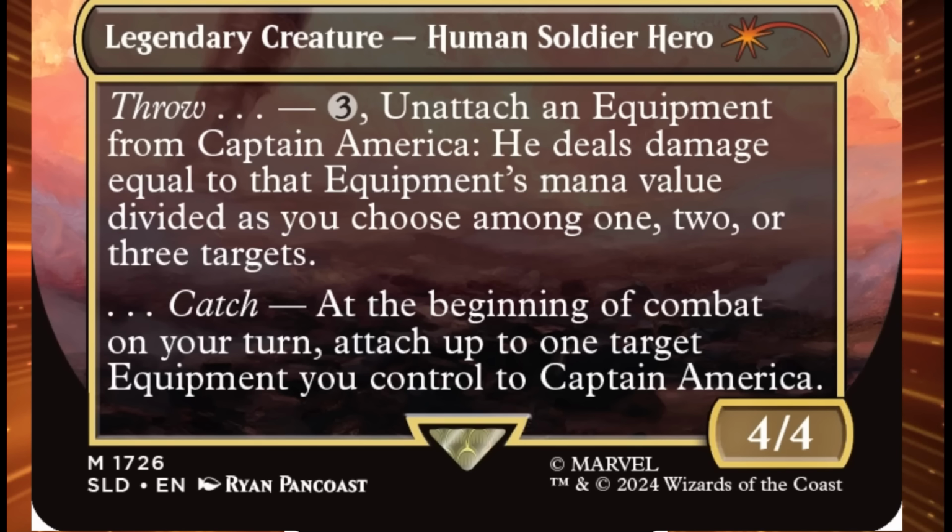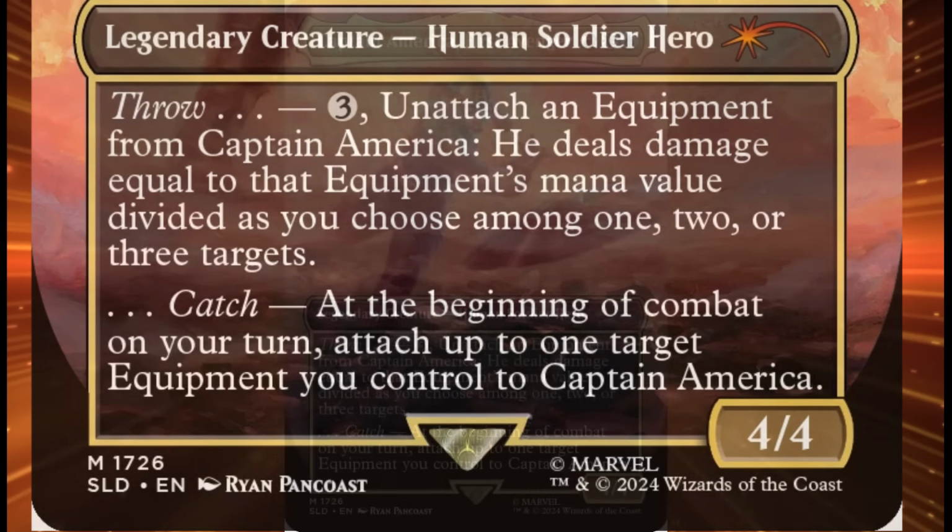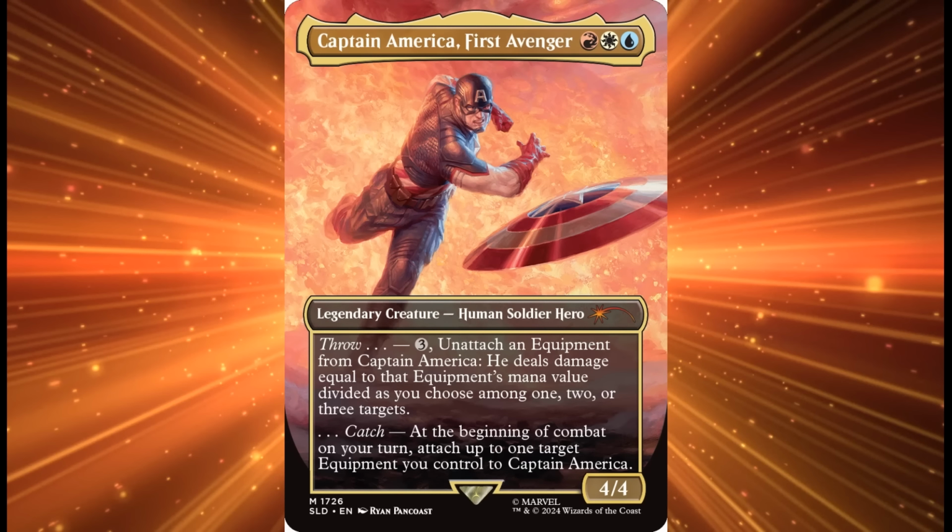So looking at all the things we've seen so far, I think there's a good chance we're going to see some broken equipment later on. But what other cards are they adding inside Captain America's Secret Lair? Let's take a look at these together.